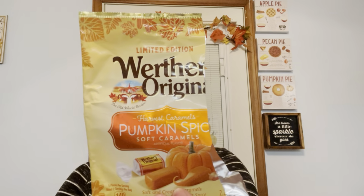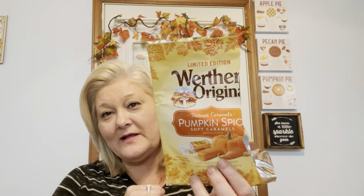Now, the first one that I got here is, I'm sorry for the glare, the pumpkin spice soft caramels. And this right here is a limited edition. And of course the bag's all ripped up, but they were $1.25, and I think there were like 10 to 12 pieces in it. So would I purchase it again? It depends on how doggone good this is.